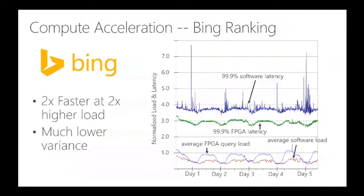So what are we doing with this exactly? Well, the first thing we did was Bing, which is our search engine. So basically, it's like Google. Actually, if you ask Siri a question on your phone, that's also Bing. Or if you go to Yahoo, that's Bing. Turns out Apple hates Google more than they hate us.